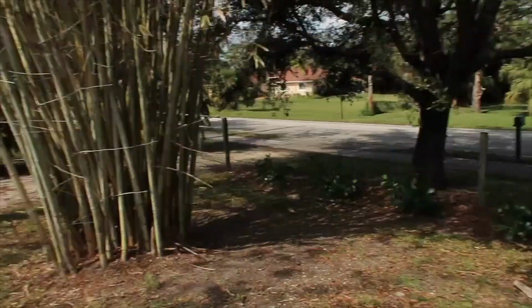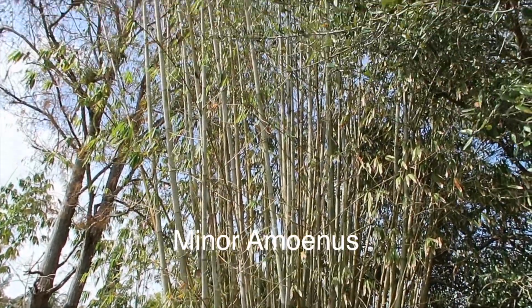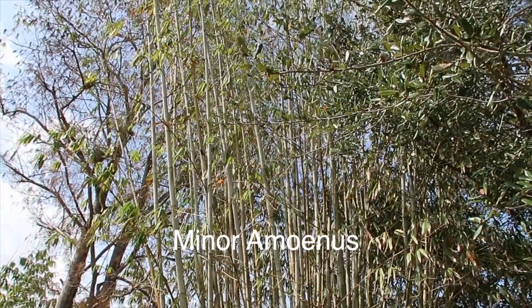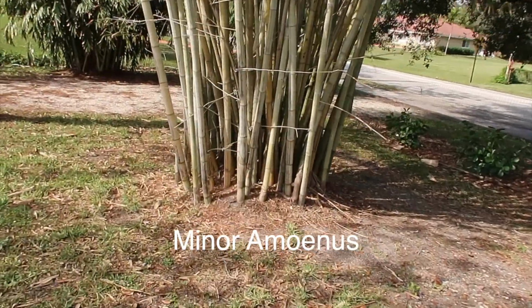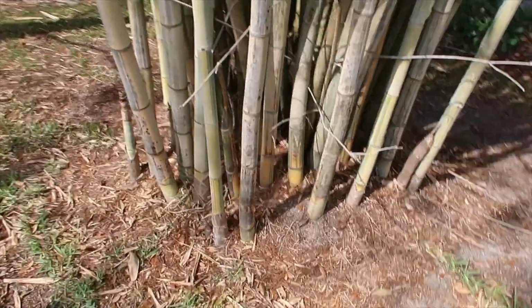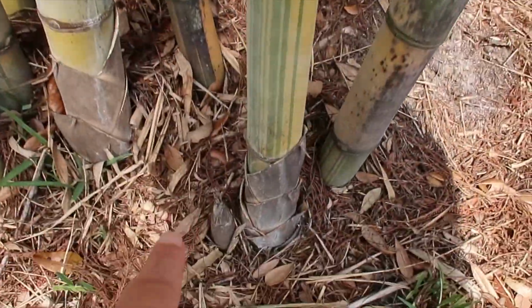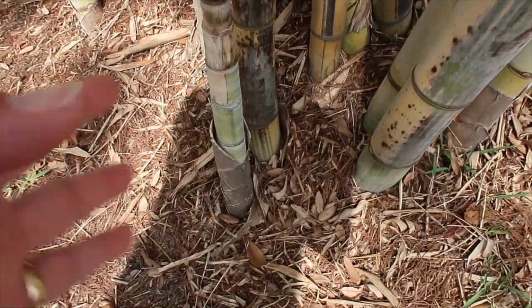And what we decided for our new house and property was the Bambusa multiplex, the minor one. And that's the one that we stuck with. It grows nice, big, and strong, but you can see it doesn't spread. The new ones come out right next to the other ones, so eventually it slowly is getting wider.